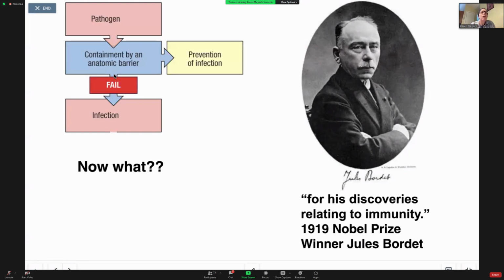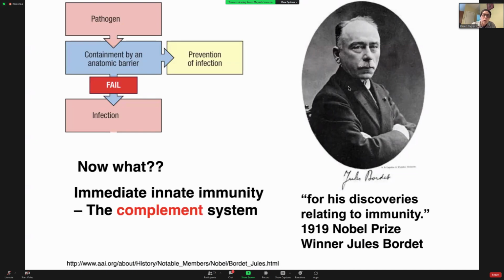If you look at this flow chart here, where we've got the pathogen, our containment barrier has failed, we now have the potential for infection. But right away, we throw up, not like vomit, but throw up and out to the pathogen another innate defense mechanism. This is a defense mechanism initially discovered by Jules Bordet. As you see here, he also discovered the pathogen Bordetella pertussis that causes whooping cough. He won the Nobel Prize in 1919 when he discovered something called complement, or the complement system. It's part of our immediate innate immunity. In other words, it's on all the time, just like our barriers are.